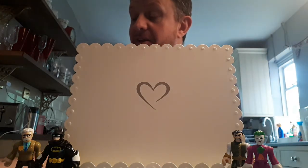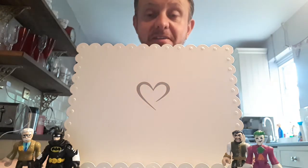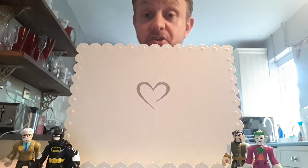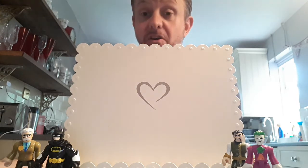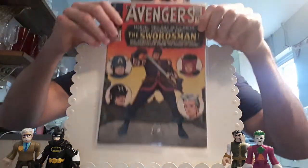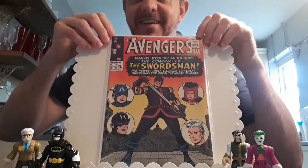And I've read this book, and I've got a feeling this is a character that maybe could turn up one day, if Hawkeye was to ever have his own movie, because this book has a lot to do with Hawkeye. It's his origin. And as well as the origin, it's the first appearance of this character. And that character is the Swordsman.